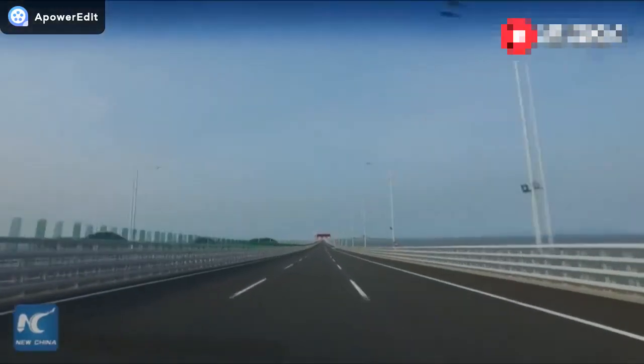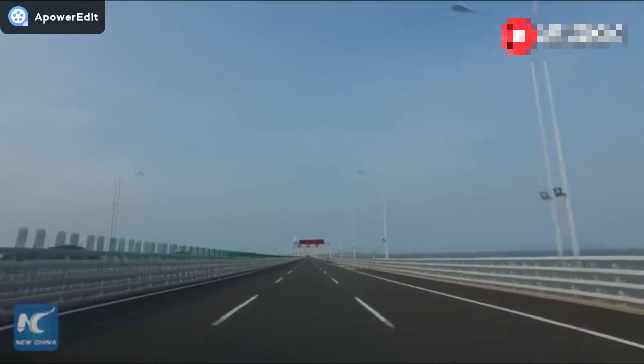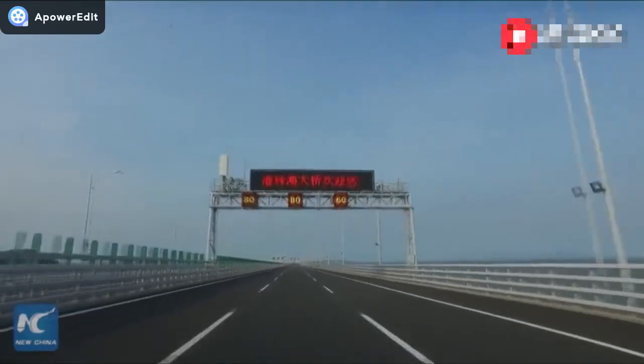It took the engineers 8 years to build this bridge. It's not only because of its size. We can all see how huge it is, but also due to the complexity of this project in terms of engineering as well as coordination.